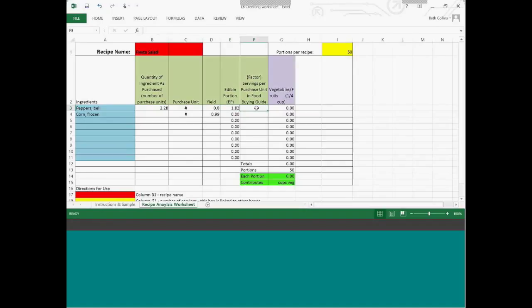So Beth, let's go ahead and fill in. Remember I said the factor we were going to use for bell peppers is 9.7. So you can see it goes ahead and populates. And if you were just to serve bell peppers in this recipe, it'd be 0.09 cups of vegetable, which doesn't even credit, because it has to be 1/8 of a cup. So let's go ahead and enter in the corn information. So we have 9.7 pounds of corn. And we already know the purchase unit is pounds, and we have the yield populated as 0.99.